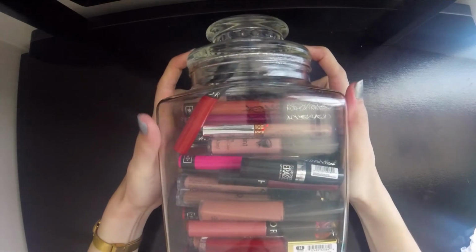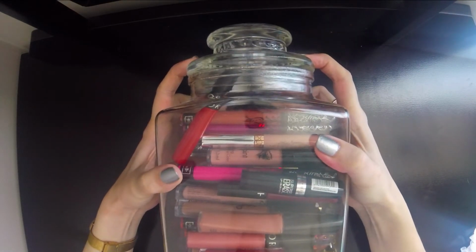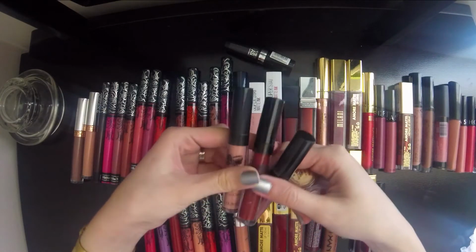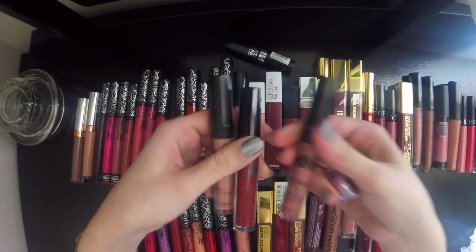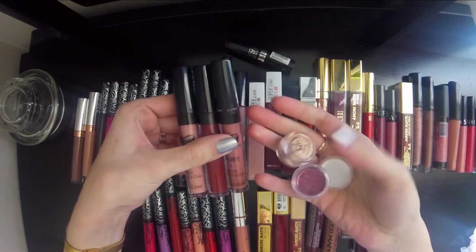This container is just a nice glass jar that I got at Goodwill. This is what I keep my liquid lipsticks in, so I'm gonna take a second and clean this whole thing out. Okay, so the first thing I wanted to do is go back through these lip paints by Tattoo Junkies. It's in the shade Cheeky, Rebel, and Skinny Dip. So I wanted to go back through and actually swatch them and then put the glitters on top.